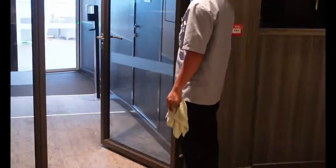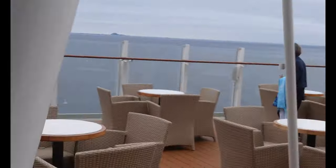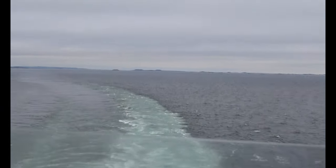Going out from the Clubhouse, you also have access to the Sunset Bar. We didn't really use this bar, like we said in another video. It was always closed when we were here, but it does have two whirlpools on the other end, and you get to it from the wraparound promenade.